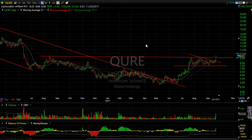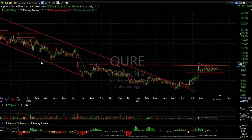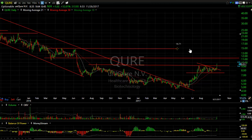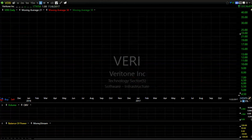QURE. I noticed this earlier, and when I saw today's action, that wedge was broken with a thrust on 500,000 shares or more, which is a big line for that stock. At this point, I can see a run that takes us upwards of near, let's call it 11.5, and then we're looking at this triple top up here at about 15. So those are my short-term and then swing targets. 9.5 days to cover on that beauty.